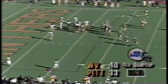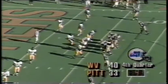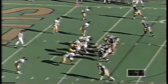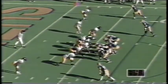First and goal for the Pitt Panthers, down 40-33, 41 seconds to go in the backyard brawl. Five flat outs for the Panthers. They may try the old alley-oop, and Eskew, 6'4", top of the screen. Good idea. There it is, Eskew, touchdown pick! Hey, Dave, you called it. Unfortunately, the PAT is not automatic. You got that right.